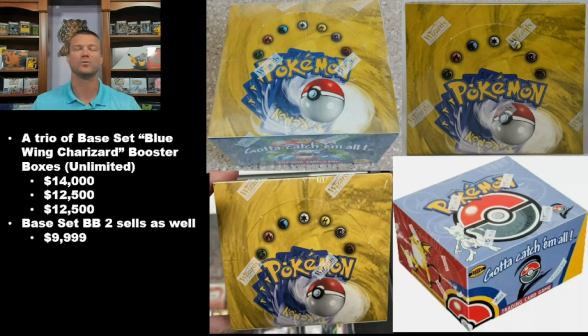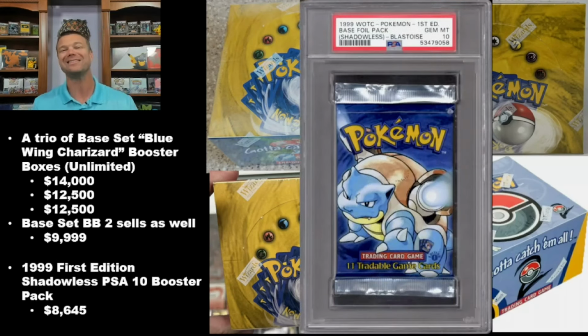And of course, I have to finish with one more thing, one more absolute stunner of a sealed product. And this is a PSA 10 graded 1999 Pokemon First Edition Shadowless booster pack with Blastoise on the outside. And believe it or not, this single pack graded absolutely gem mint perfect by PSA sold for $8,645. And this was not the only one. There was a Charizard variant which sold for over $7,000. So again, really cool to see these awesome pieces of collection history, these awesome pieces of Pokemon history.